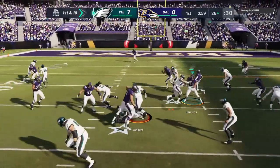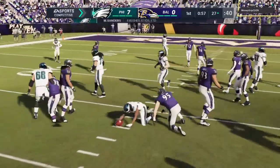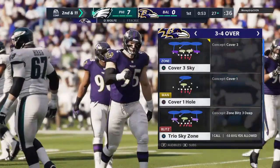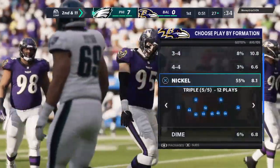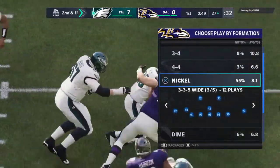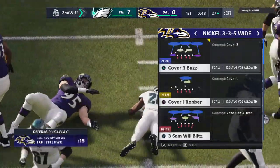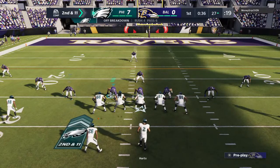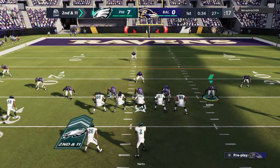On 1st and 10, it's Sanders. And they take him down, losing yardage back at the 27. He'll lose a yard there, and it's 2nd and 11. That was well played there defensively. 2 tight ends in the formation, which essentially gave them 7 blockers up front. Hard to imagine with all that size and beef that they could let a tackler through, but that's exactly what happened. A loss resulted.